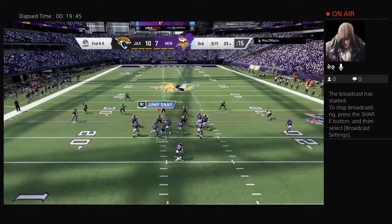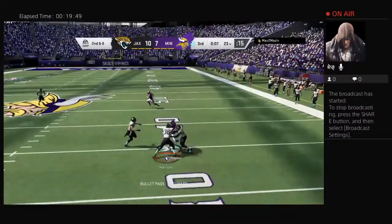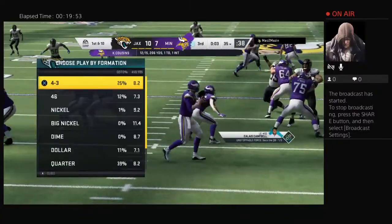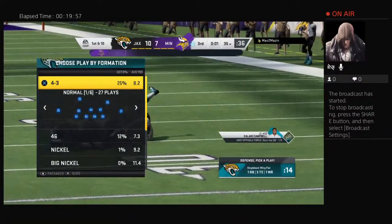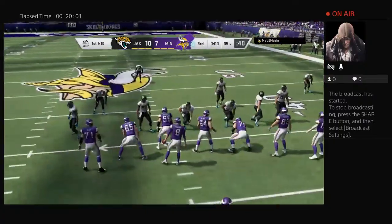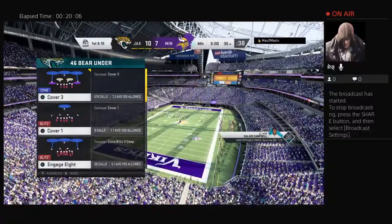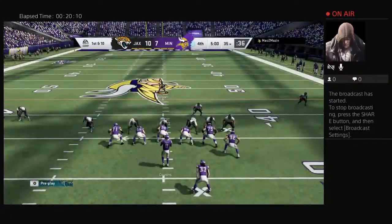To throw on 2nd and 6, Cousins. And he'll find Thielen on the right side. And up to the 35 before they're able to knock him down. 12 yards there, first down Vikings. And that is going to do it for this third quarter of action. You are watching the NFL on EA Sports.